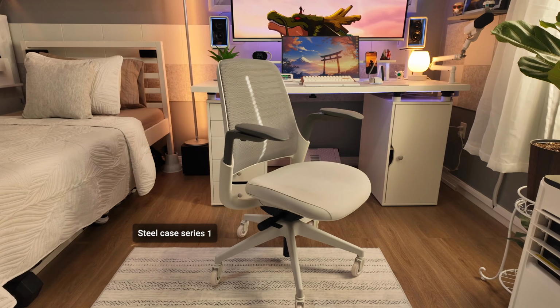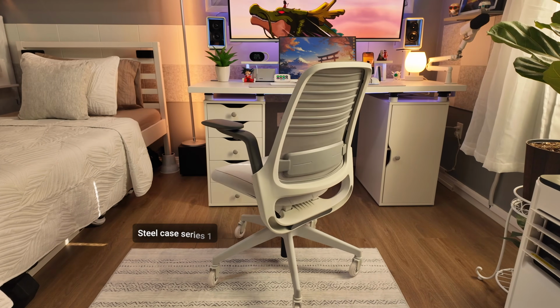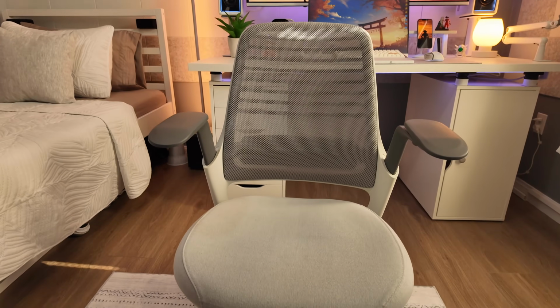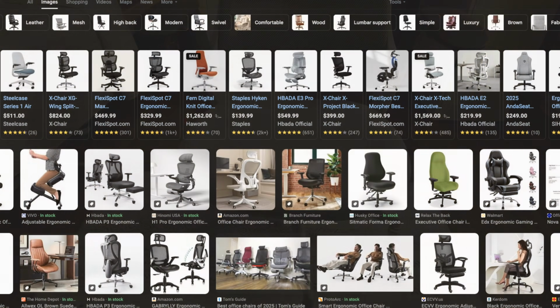And what provides me comfort while I'm doing some work and some gaming is the Steelcase Series 1. By far, it's the best chair that I've ever had. Can't say I recommend it though because I haven't tried many, and there are many ergonomic chairs. I mean, like a ton of them.